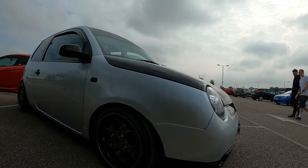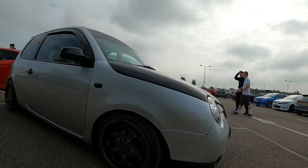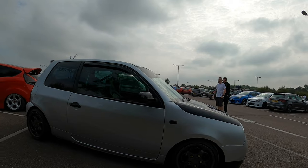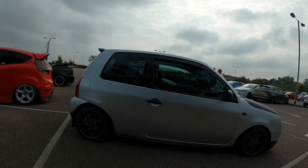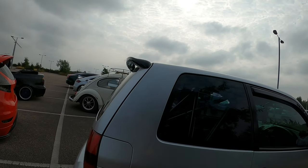I do love those. Porsche wheels on that as well. You know me, I love my tiny cars. This is ultimate tiny.